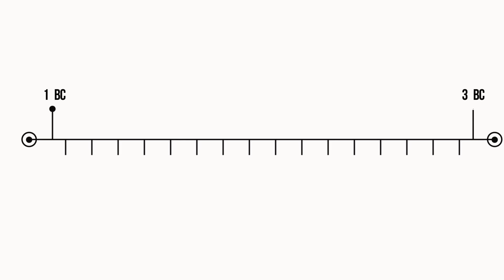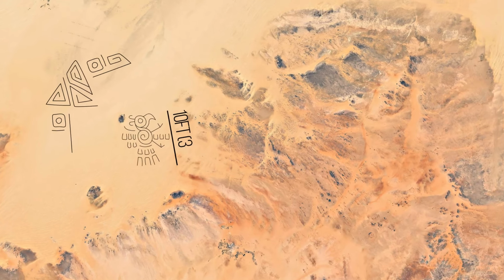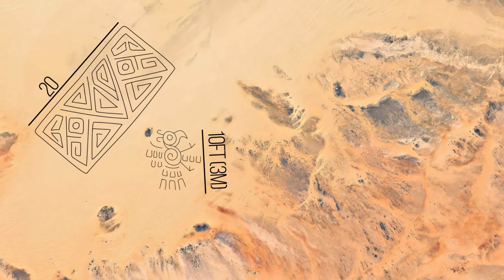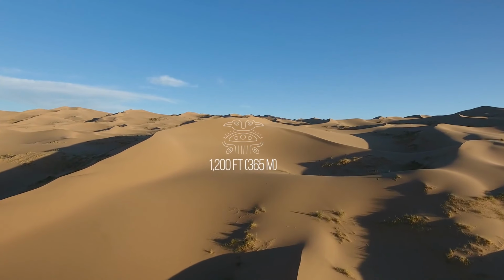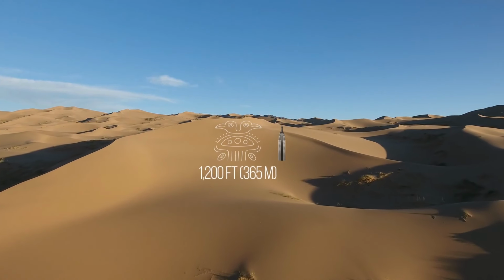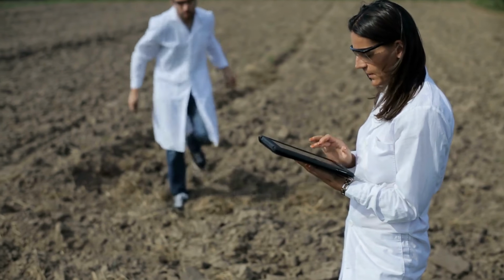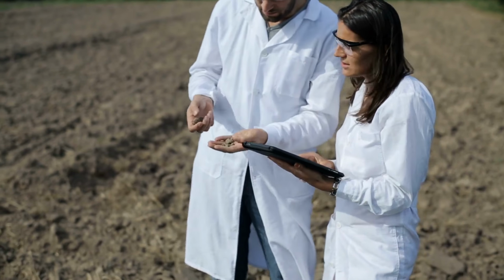and 300 current era. Some of the images are around 10 to 20 feet long, and that's why they were pretty tricky to notice. The largest geoglyphs are 1,200 feet across, which is about the height of the Empire State Building. The researchers believe the Nazca Lines were a form of communication in the desert for their creators.